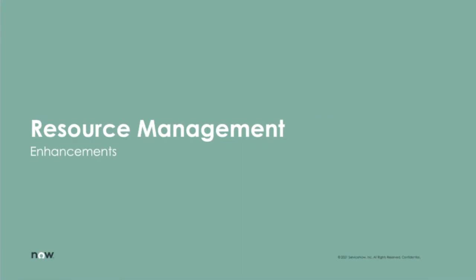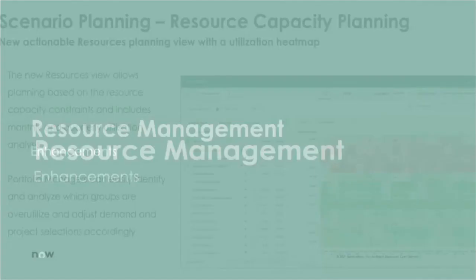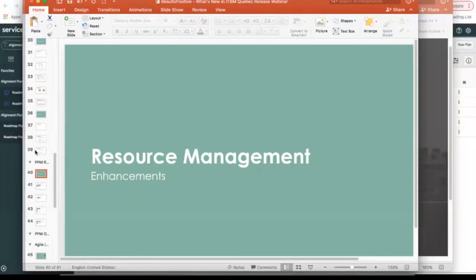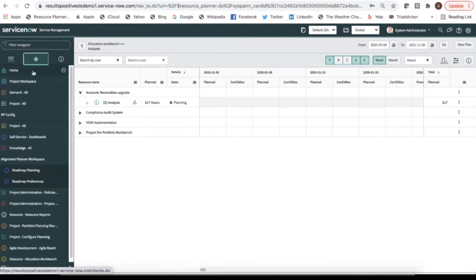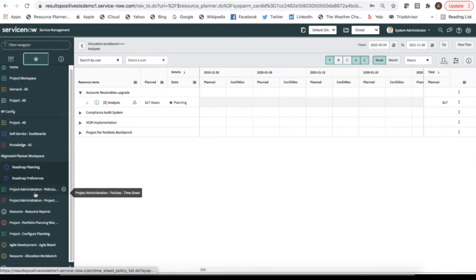The next thing I wanted to get to is looking at this from a resource management perspective, and I'm going to highlight those here in the system. So I'm now here in the system, in the resource allocation workbench. I've gone in here to my analyst team and am looking at my overall board.